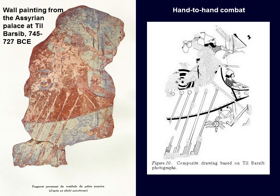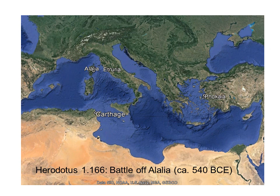In other words, these slender projections at the bow are not yet true rams. At least they're not shown in ramming maneuvers here. That is, not weapons built to deliver purposeful offensive strokes. Many scholars now believe that true rams do not appear until roughly 540 BC, when Herodotus describes the earliest naval battle in which rams are mentioned.